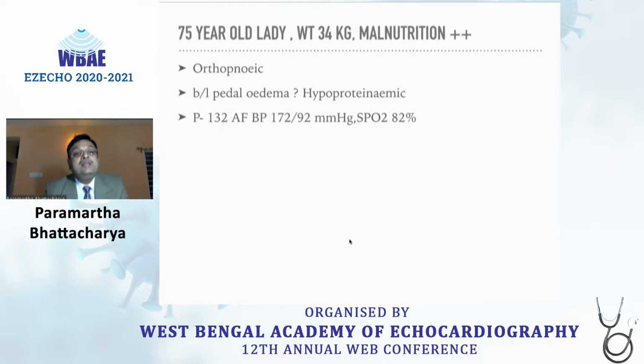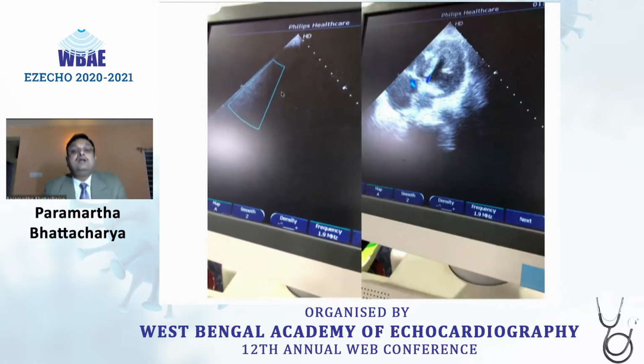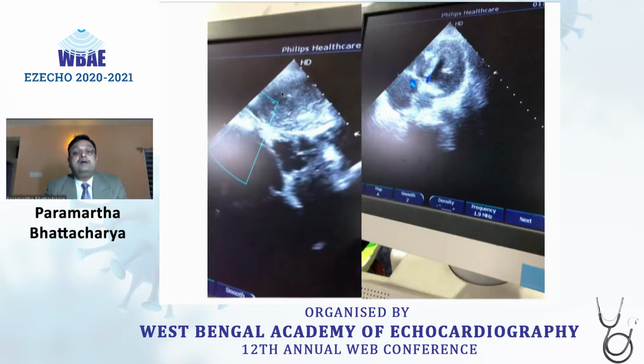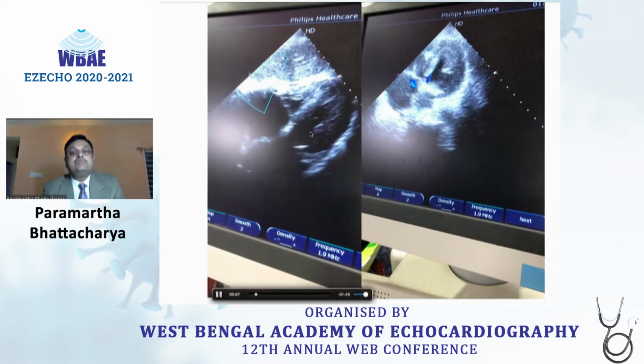A similar case was this 75-year-old lady, only 34 kgs in weight, with severe malnutrition. The patient was so orthopneic she couldn't lie down. Bilateral pedal edema was there, and the patient might have had a hypoproteinemic edema. Pulse in AF was 132, BP was on the higher side, and SpO2 was pretty low. And this was how we took it. You can understand from the background noise that the party was so anxious that you wanted the patient to lie down, which the patient could not.